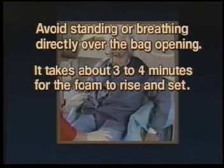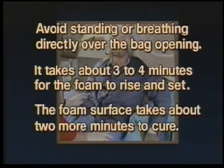The foam surface will take about 2 more minutes to cure. The client should stay seated during this time. Afterwards, the client may be removed from the chair.